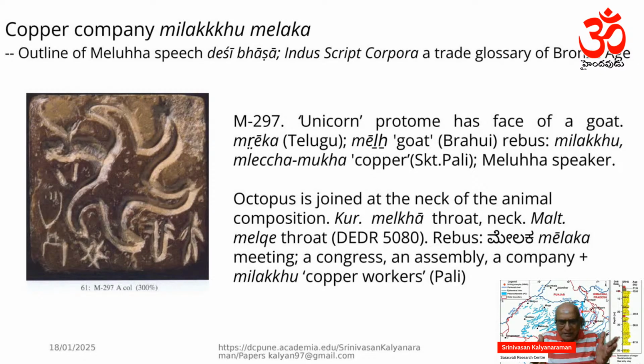Velama in Telugu could have come from this word Vela. Velama is an artisan, artificer. Unicorn we have seen, face of a goat, Mreka, male goat, Brahui. Similar sounding word Melaku, Lechmuka, copper. Melaku is copper in Pali. Copper color. Melekajana. So octopus is attached to it. And the throat shows Melaka, throat. Melaka, meeting, Congress, Assembly, Company. Copper worker company. Melaku company. Melaku, Melaka, Melupa. Next, please.